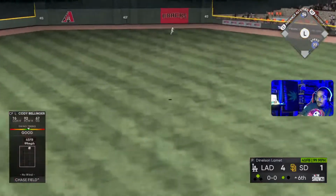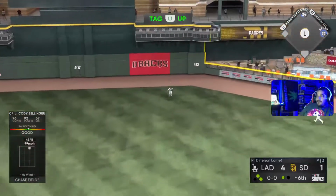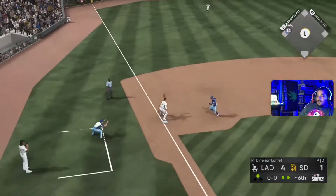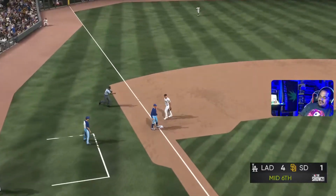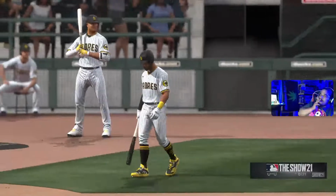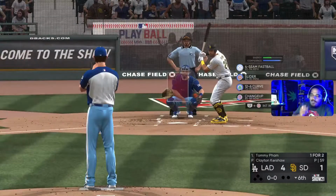High fly ball out to straightaway center. Catch made in straightaway center as the runner tags from second. And the tag's there. He's out at third base. It's a double play. So the batting order turns over now and set to go, Tommy Pham.